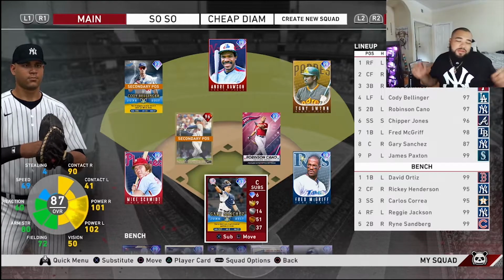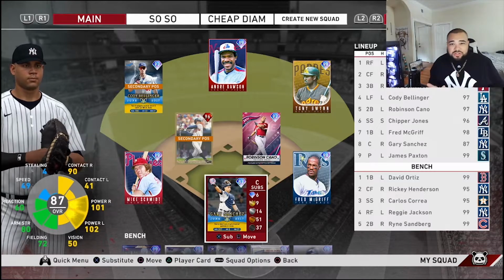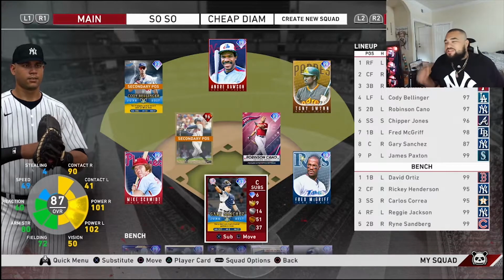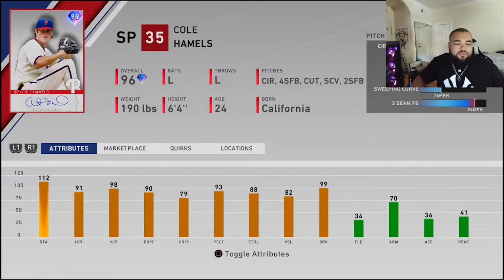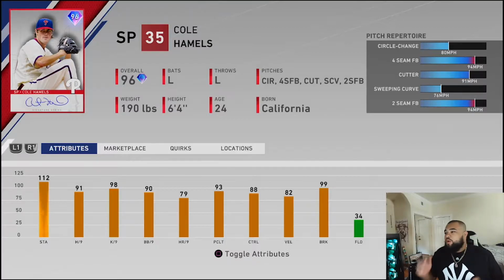And today we're going to be talking about the top 5 starting pitchers as of right now in MLB The Show, in my opinion, as the card evaluator himself. Let's jump right into it. At number 5, we have the lefty 96 overall Cole Hamels. You know what? Hold on. For this video, let me move myself down here. That's better, right? 96 overall Cole Hamels.